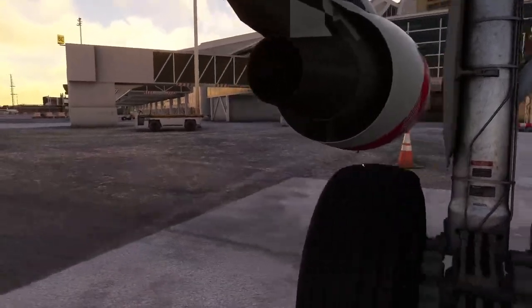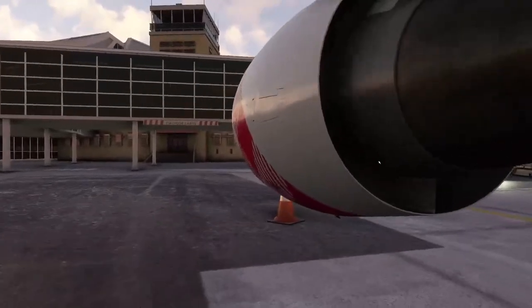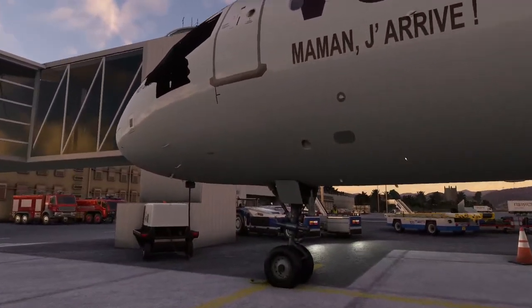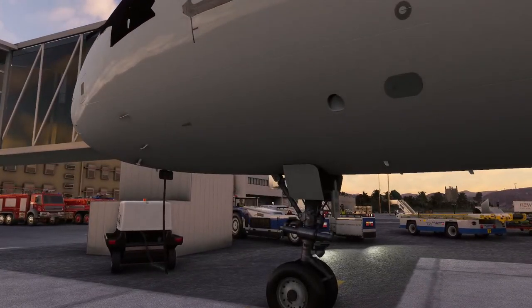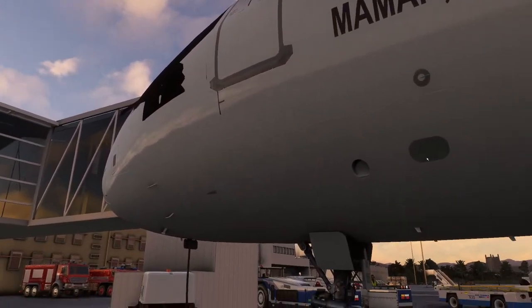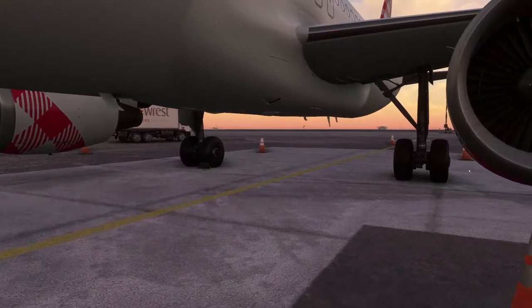And just remember, the ground crew normally like to stay on the other side during a cold day because it gives them warm air. So the cold air goes in here and out on the other side. As you can see now, it's open again. And we're just going to complete the visual inspection.